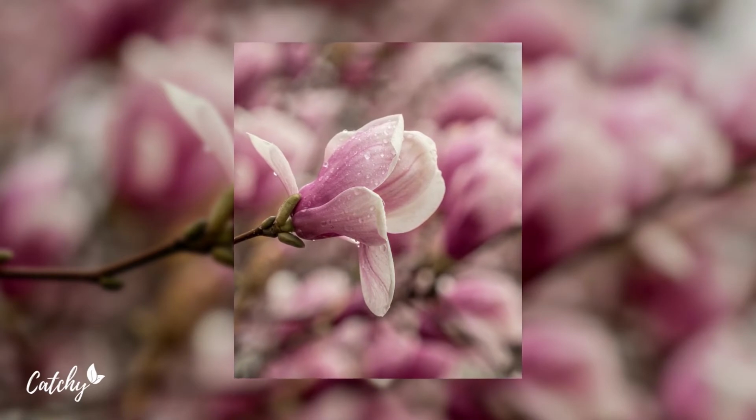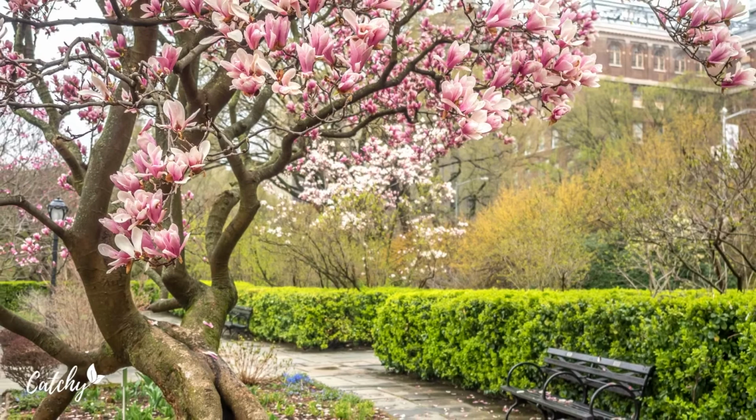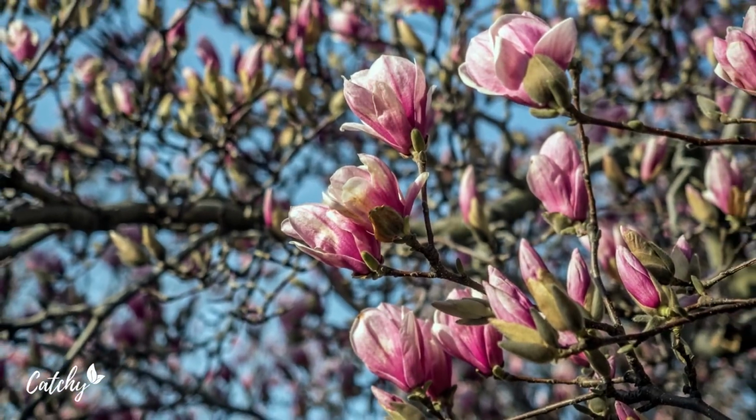Plant this magnolia in full sun to partial shade with moist, well-drained soil. This tree is adapted to USDA hardiness zones 4 to 9.